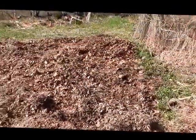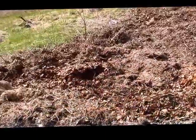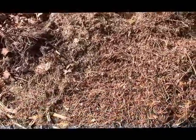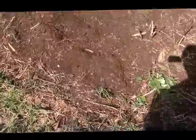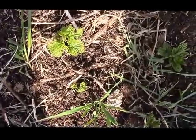These are the leaves I picked up that were in the bags, and I'll be rototilling them in later in the day if the storm doesn't come, and I'm going to plant potatoes in this area. To the extent I have seed potatoes, I will be planting them in this area too. You can see the hops coming up.